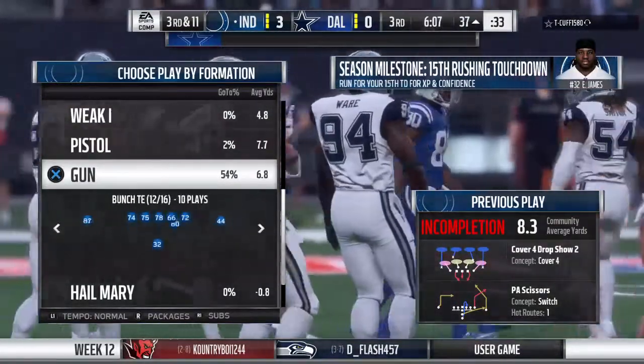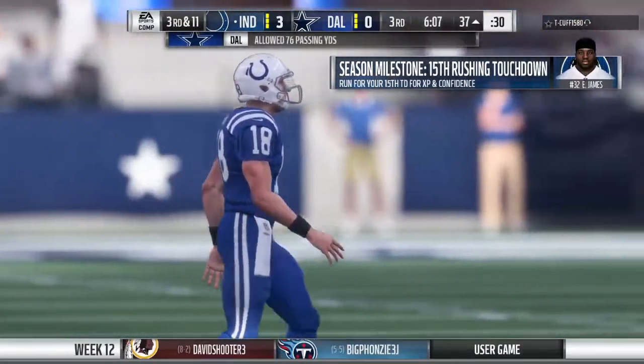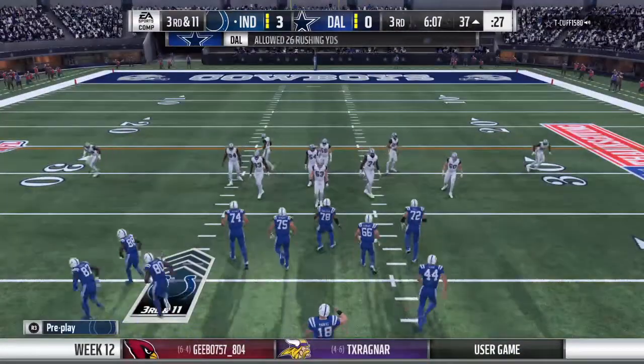The turnover put them in great field position. They don't want to squander it with third down coming up. No, not at all. And you know what else you do? You make your defense mad. Yeah. They got you the football, gave you a great opportunity.